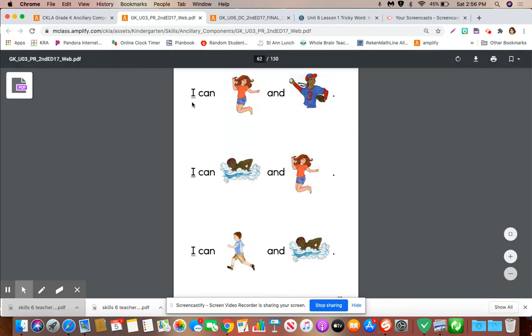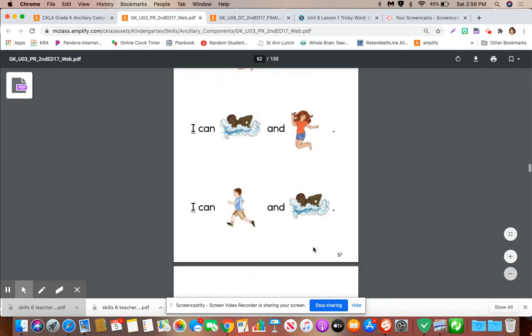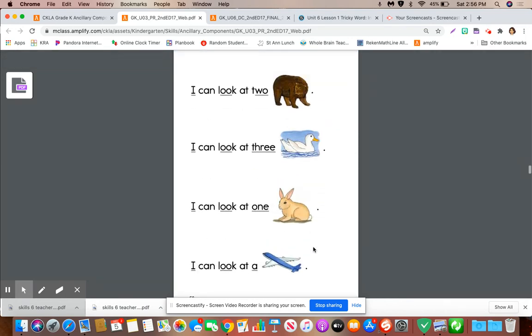All right, here we go. We'll read it together. I can jump and throw. I can swim and jump. I can run and swim. Okay. Go ahead and pause the video so you can practice with all these tricky words and reading to somebody at home.